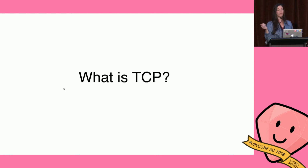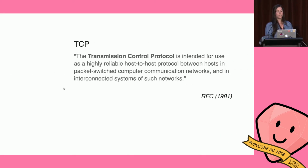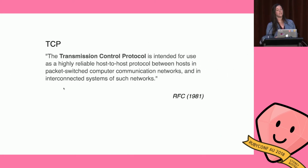So what is TCP? I said a little bit before that the hardware we were supporting had to support TCP protocols. So what does that mean? TCP is the Transmission Control Protocol. It is intended for use as a highly reliable host-to-host protocol between hosts in packet-switched computer communication networks and in interconnected systems of such networks. So what does that mean?